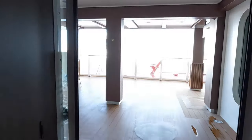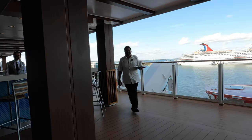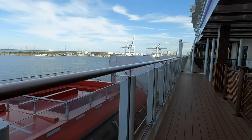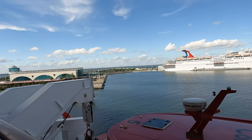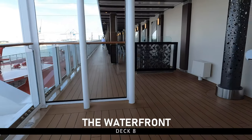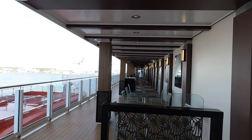We are headed out to the waterfront. Good afternoon. Thank you. That's right. It's the first one to the forward. And then you have to go across and come back around the other side. So we're effectively starting it. Forward it ends there, and then you have to cross to the back. You can't go forward up, but you can go all the way around the back.